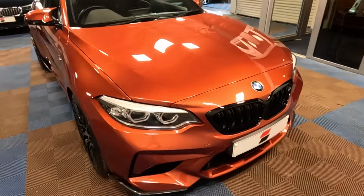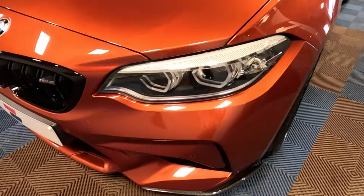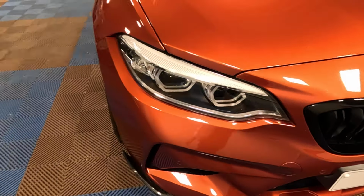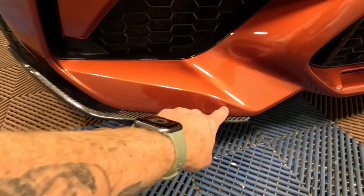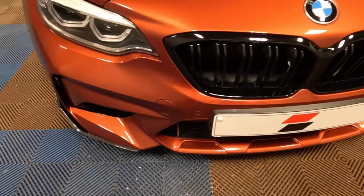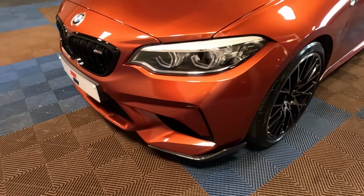So looking over the front of the car, we can see that there's minimal stone chips on the bonnet, also the light lenses, and moving on to the nose cone. All really nice and clean, and it's really only the very bottom section of the bumper where we can start to pick up a little bit of road rash. We've got the corner splitters, which are a nice addition. A full splitter is lovely, but can sometimes have clearance issues, so the corner splitters are a nice halfway house.